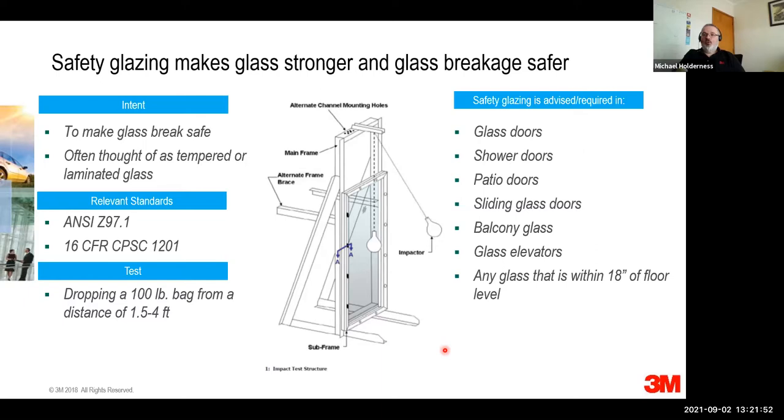S40 and S70 both meet the Australian New Zealand standard for safety glazing. So you can use either, but we chose to use the thicker product in schools just because it gave them a greater measure of security. So that's where that one comes from.